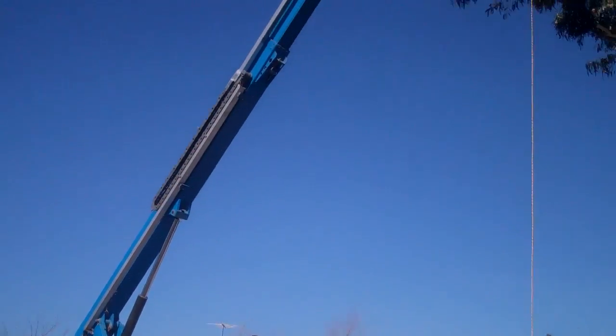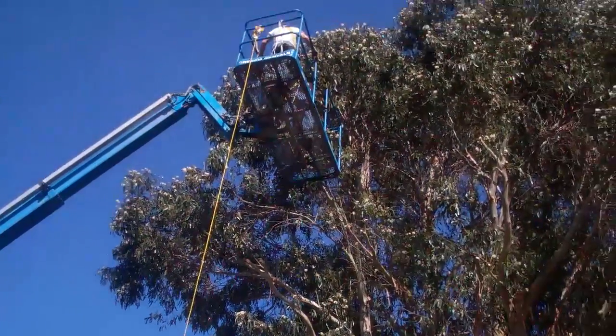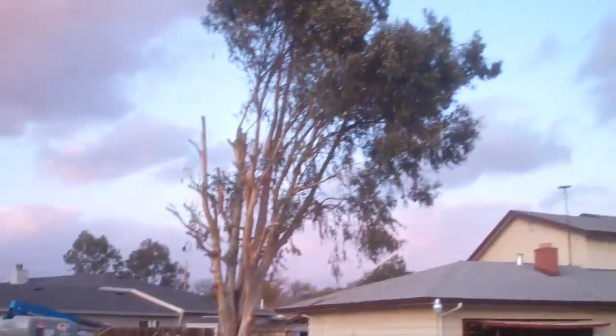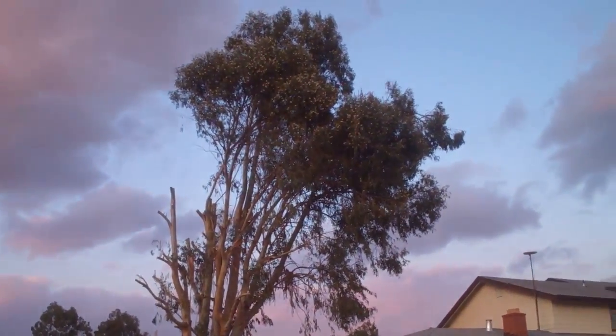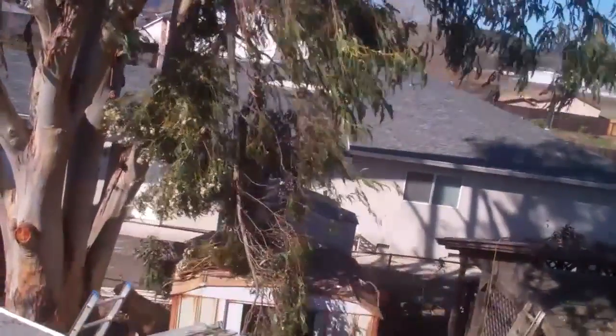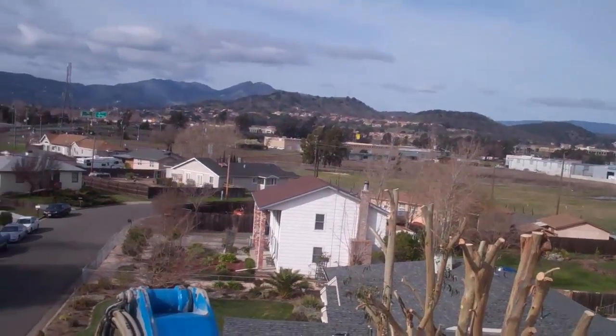They are now up in the tree, cutting branches. Look at how weird it looks. That's a big one. Whoops. Oh, really? We're not quite all the way up yet.